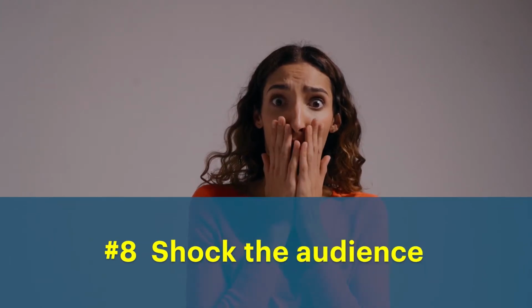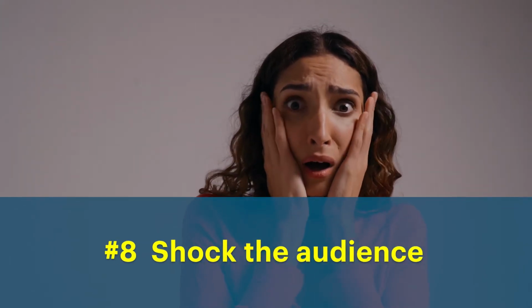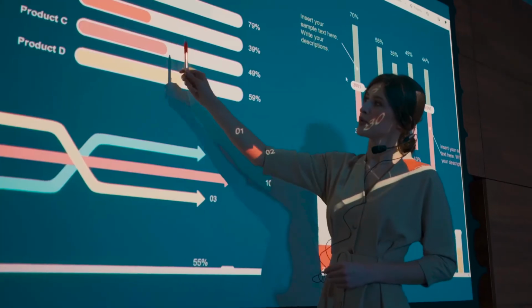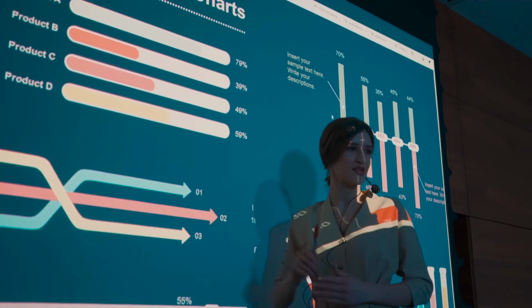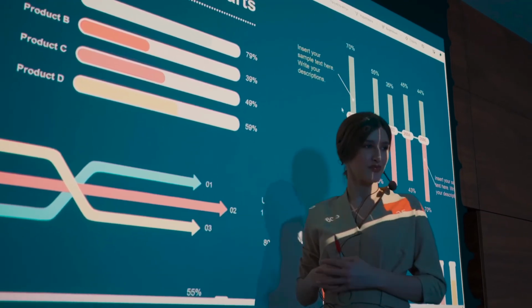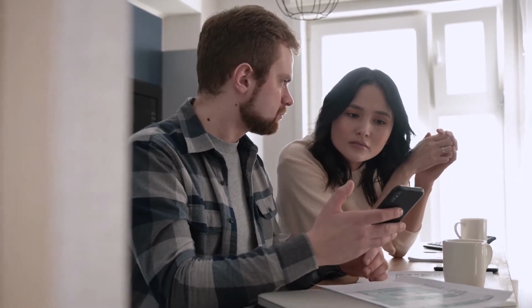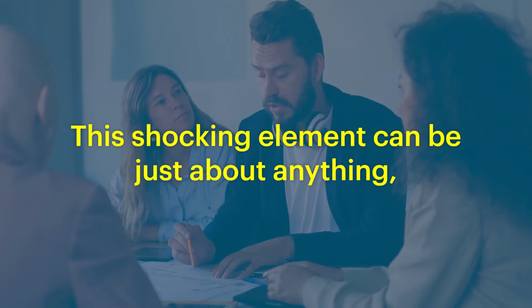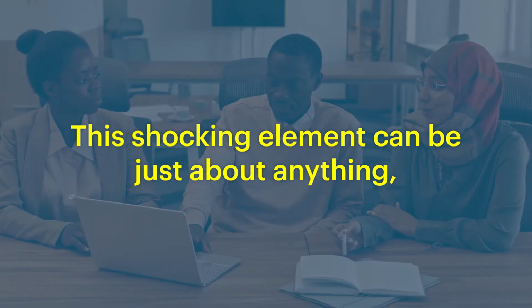Number 8. Shock the audience. If you anticipate the audience may be bored right from the start, plan to begin your speech with something shocking. This can be an outlandish announcement that you later debunk as part of your explanation. It can be a piece of incredible industry news that most people don't know yet. It can be pure speculation or a thought experiment. Honestly, this shocking element can be just about anything as long as you can work it into your speech. Just be sure it's relevant to your topic and to the industry you're speaking about.